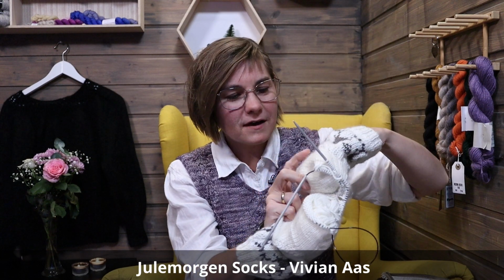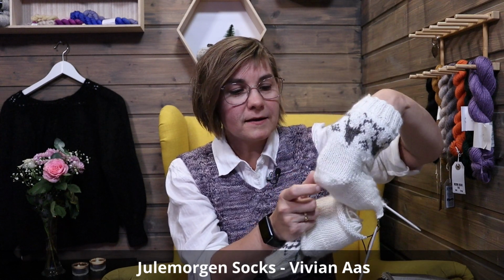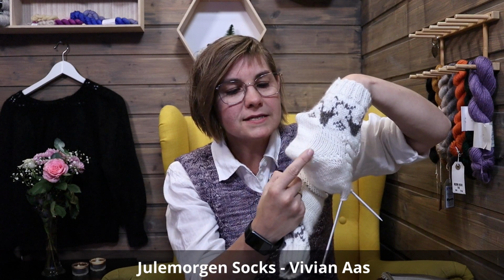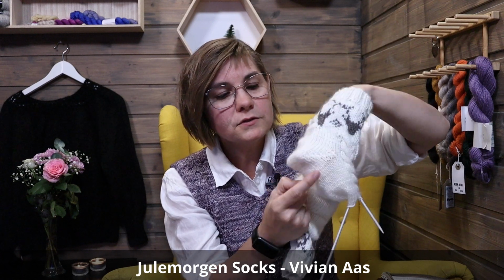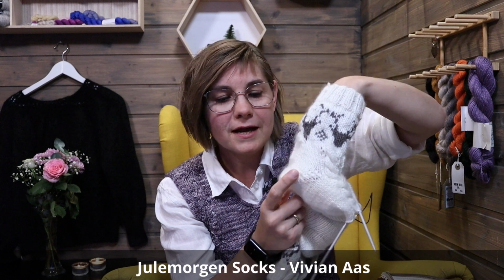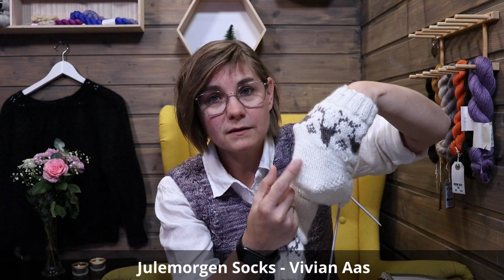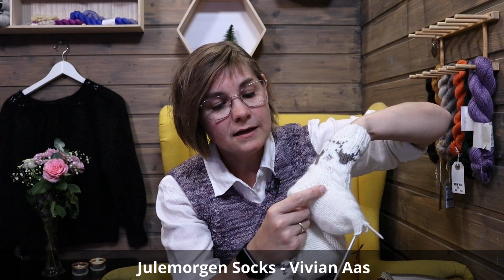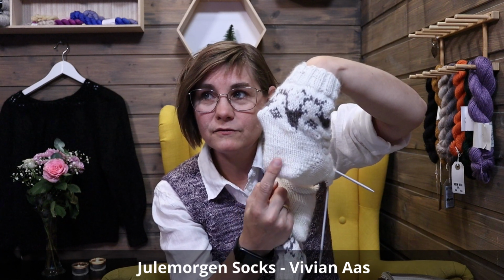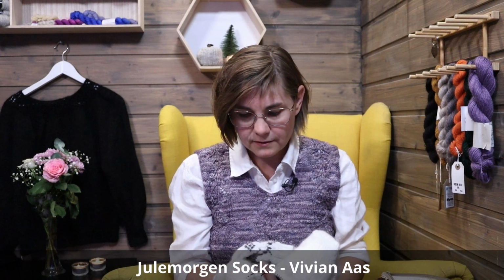So I'm happy with how that turned out. There's no holes, which I appreciate. It looks a little bit big, maybe. Maybe I chose too many stitches for the back of the foot. But that is just something to learn and figure out, because since this wasn't the heel in the pattern, I had to think about how many stitches I needed for the heel myself. But I think maybe I could have used fewer stitches for the heel, but we live and we learn.